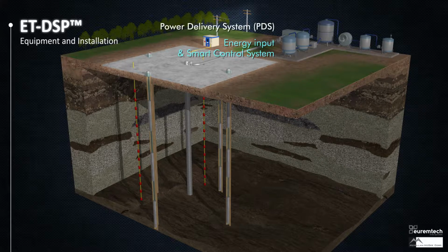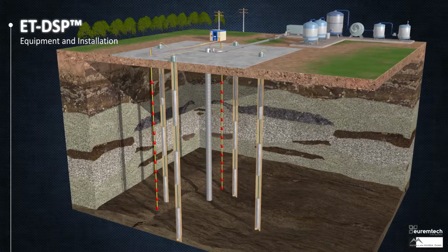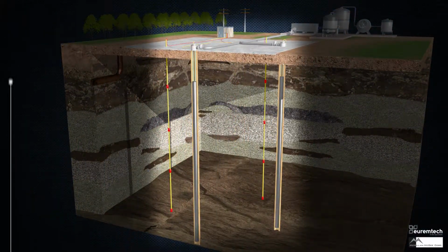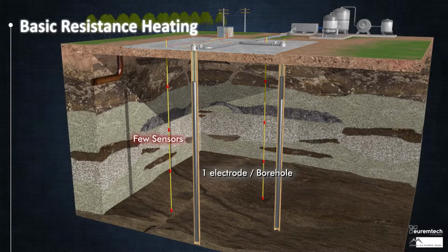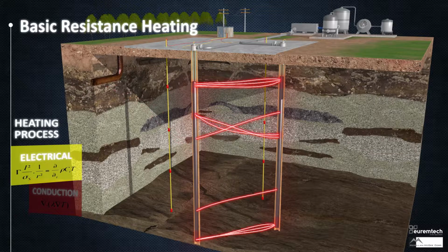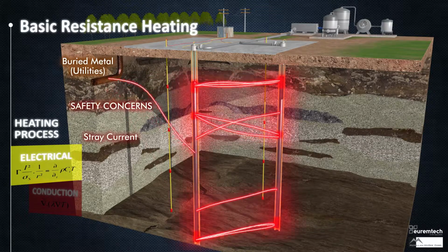Power delivery systems equipped with advanced internet-based computer control are used to evenly distribute electricity and water injection to the electrodes. A basic electrical resistance heating system typically has one electrode in a wellbore, limiting the capability to optimize heating of complex geology and control currents from taking the path of least resistance. Neutral currents can stray into the grounding of other electrical equipment, causing potential safety hazards.